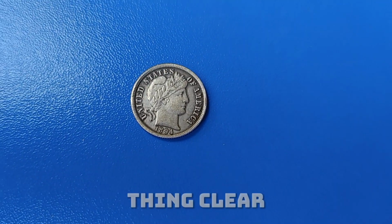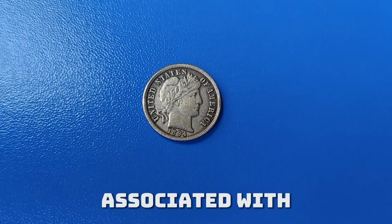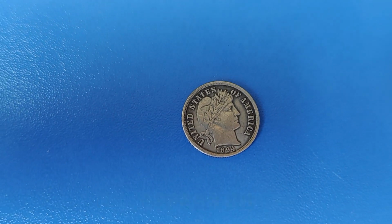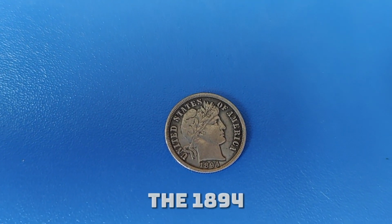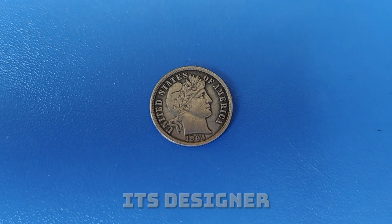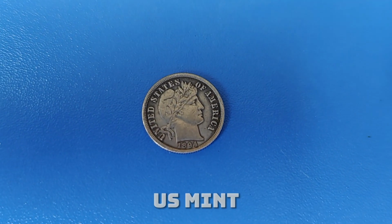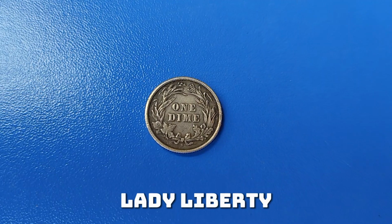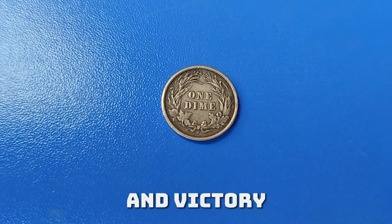Let's get one thing clear, the 1894 one dime often gets mistakenly associated with the Roosevelt series. But Franklin D. Roosevelt didn't appear on dimes until 1946. The 1894 dime actually belongs to the Barber dime series, named after its designer, Charles E. Barber, who served as chief engraver of the U.S. Mint. The obverse of the coin features the iconic Liberty head, Lady Liberty wearing a Phrygian cap and a laurel wreath, symbolizing freedom and victory.